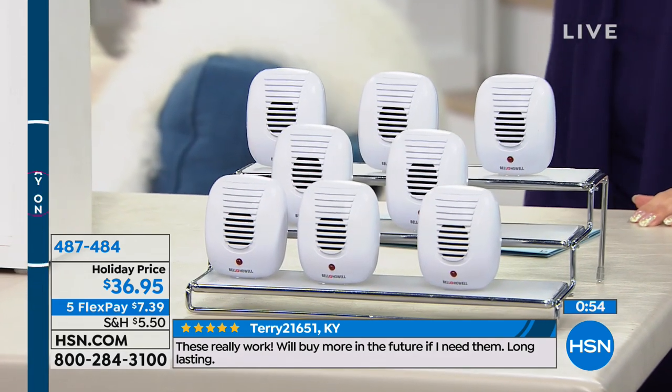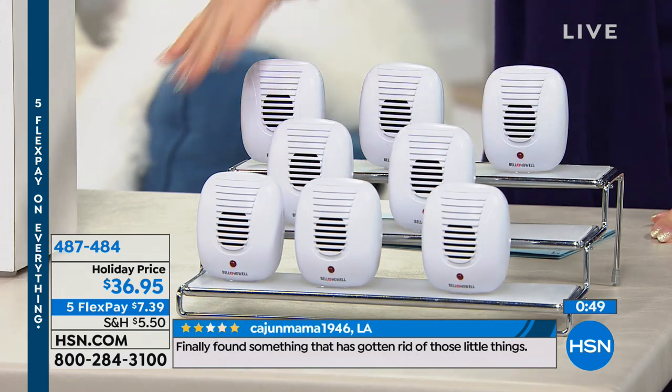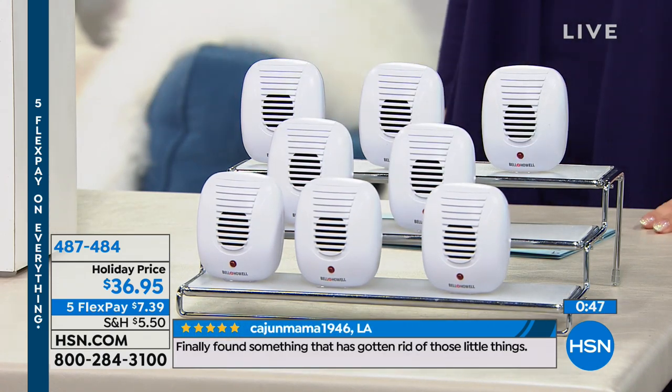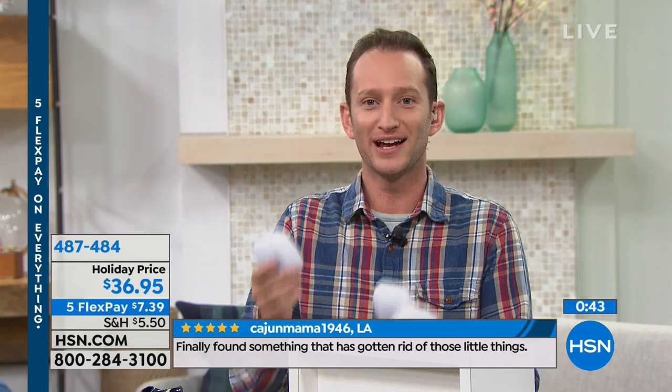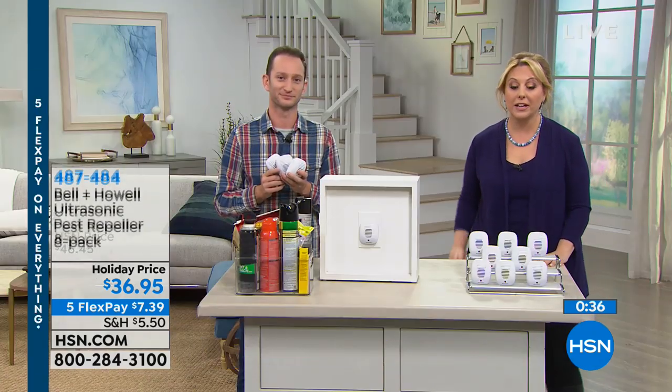Right. But I think one thing too is that this is a full solution. You get all eight of them. It's a full solution for all of those not so fab five, which is the rats, the roaches, the ants, and all of that. So it's just one thing to get rid of all of those that you never have to worry about again.